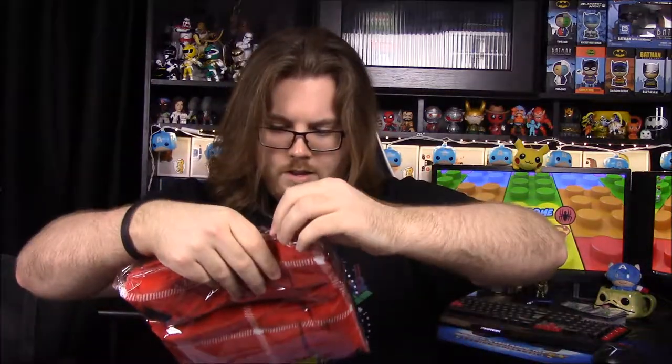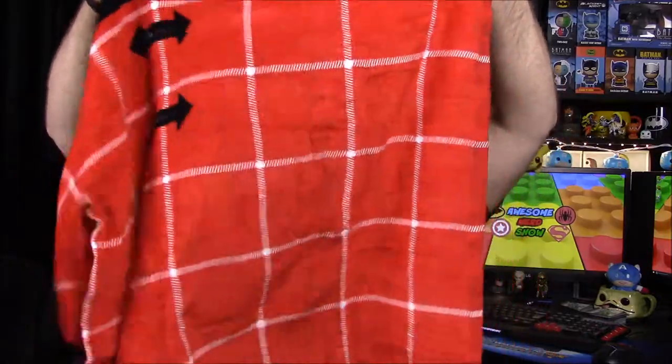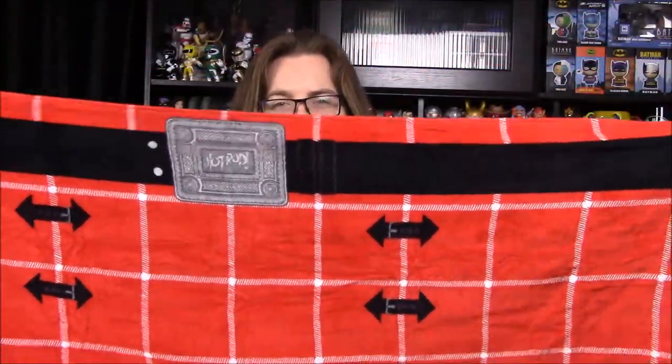The next stuff, I don't know what this is. Looks like a blanket, or a towel. It's some sort of cloth material. I don't know what this is or could be, unless it's a kilt. Oh, I think it is. It's Roddy Piper's kilt. That's awesome.